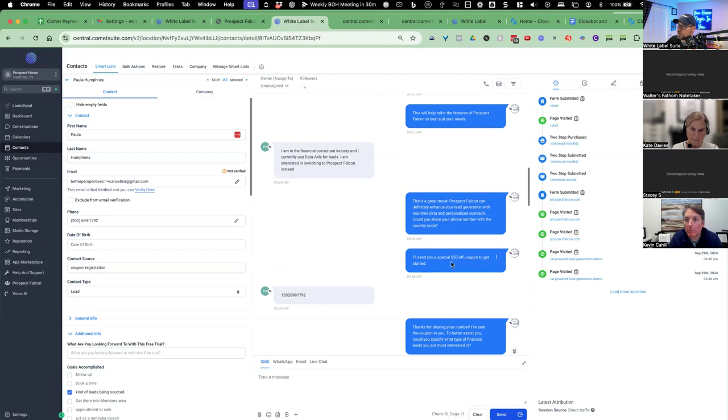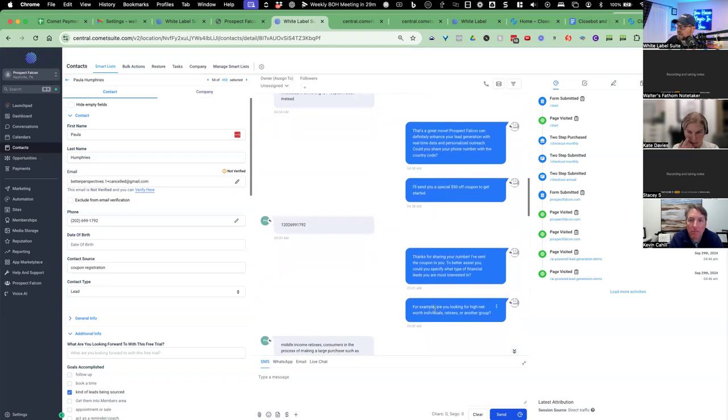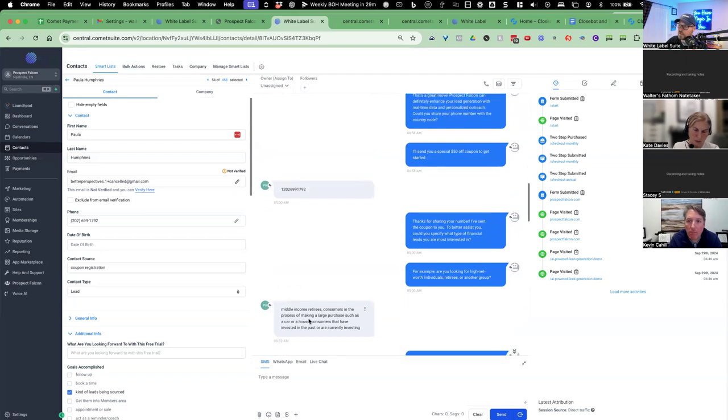It's a great move. Prospect Falcon can definitely do this. I'll send you a special $50 coupon to get you started. Can you share your phone number? Phone number given. Thanks for sharing. I've sent you the coupon. Are you looking for high net worth individuals, retirees, or another group? Look at the logic there. It's gone back to the first answer she gave, understanding who they're looking for. Middle income retirees, consumers, etc.